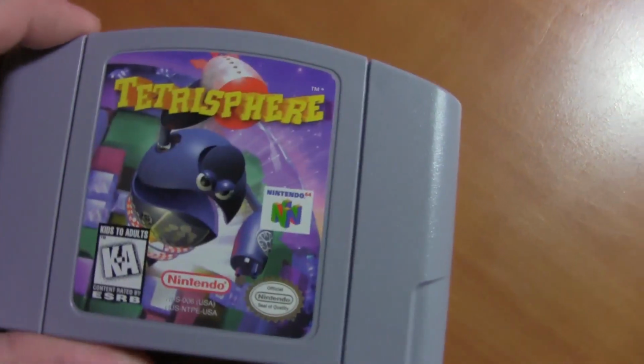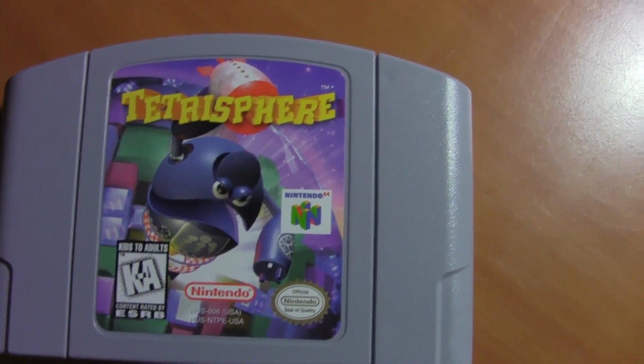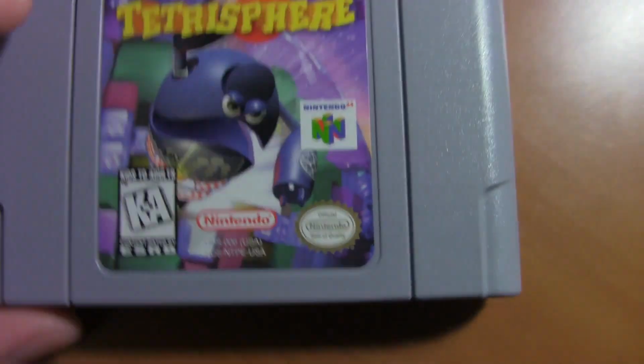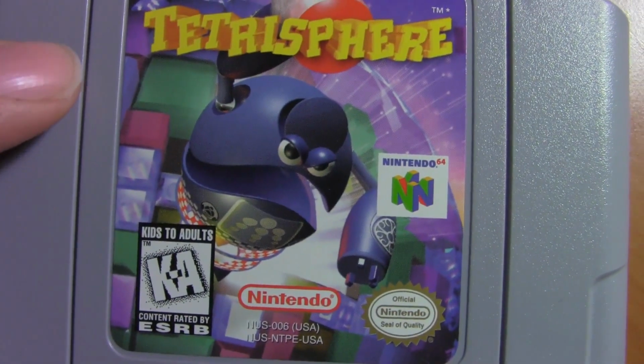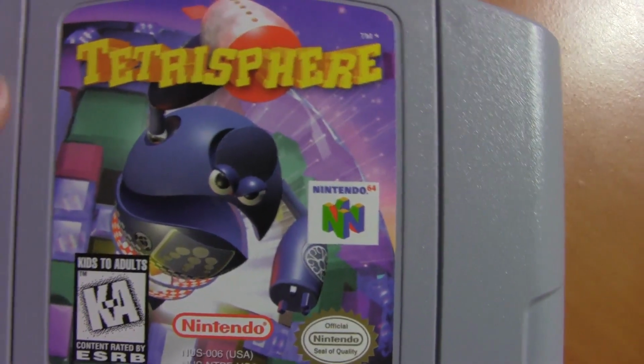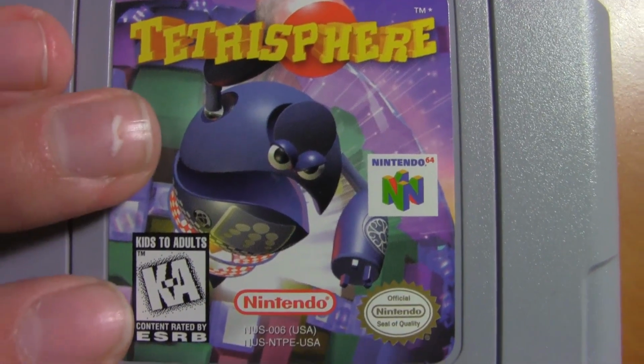Now these last three are going to be kind of meh titles. Tetrasphere, which is basically 3D Tetris. It's really interesting if you get into it, but it can get kind of boring after a while. I know it was a little confusing first getting into it, but after you get used to it, it's very easy.